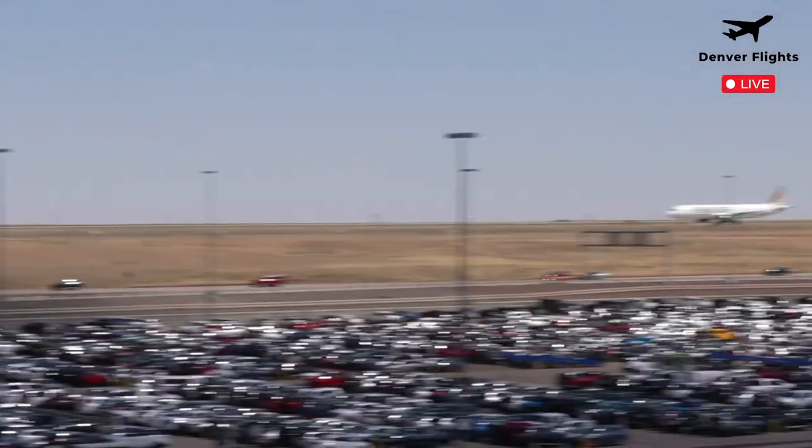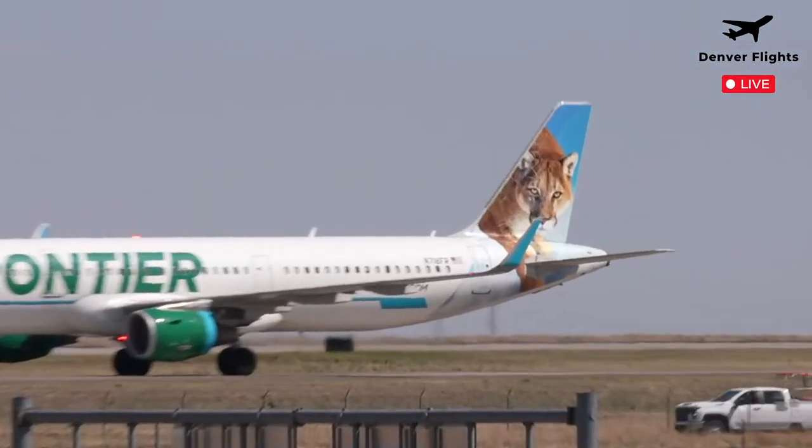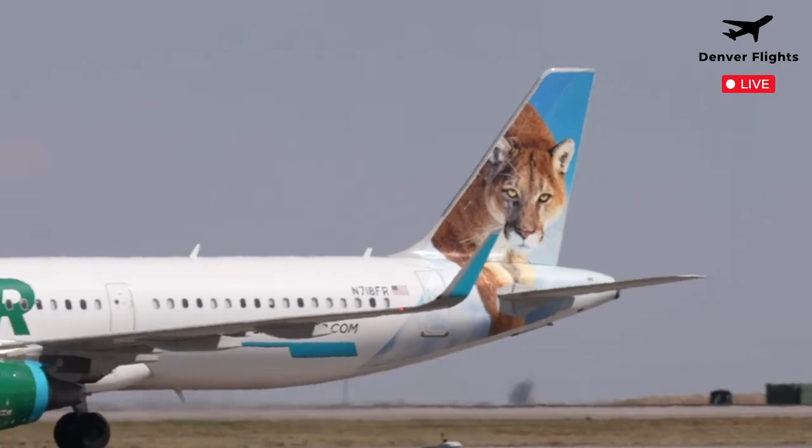I was taking a look at the Frontier that just landed here. Take a look at the livery. The Mountain Lion. Hello, Southwest.